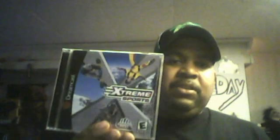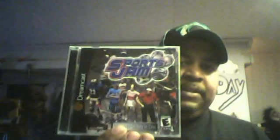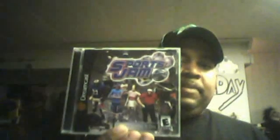There's a couple of sports games here I got for the Dreamcast that I've never seen before, like Extreme Sports, right there. It was only $1, I believe, or $2.50. It looks exciting. I didn't play it yet, but I did play this one called Sports Jam. I believe this was only $1, and it's really cool for the Sega Dreamcast. It's totally complete, and the disc is awesome.